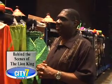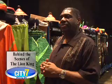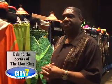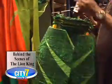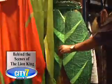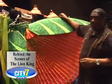The costumes, the work and the imagination that Julie Taymor put into it to transform the actors into animals and plants is just amazing. And this is one of my favorite. It's when Nala and Simba reunite, and it starts off all green, and then all of a sudden it blooms and opens up, and it would bloom like that.